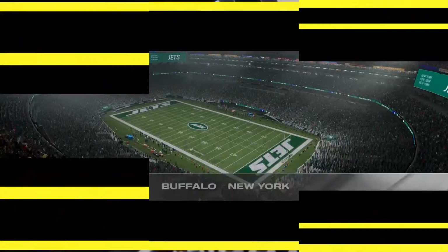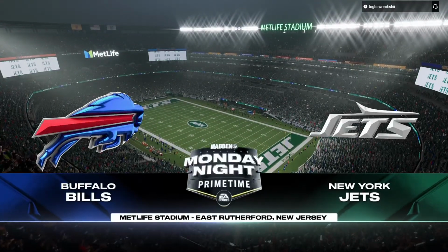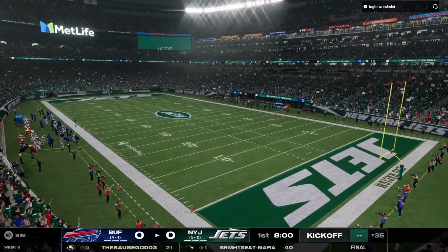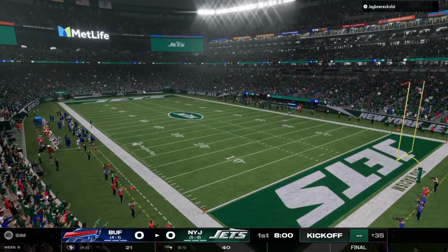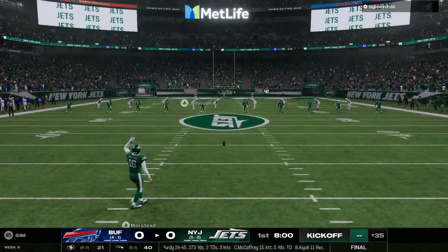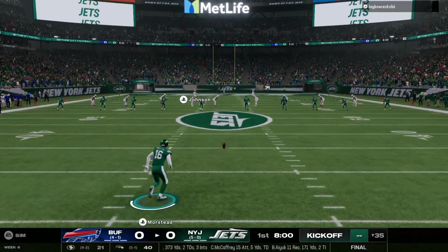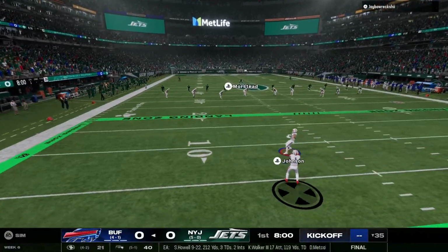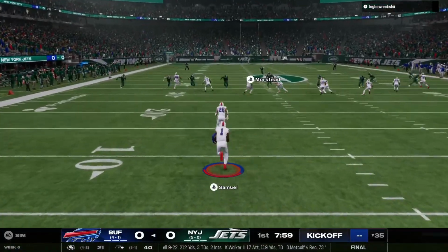Well, Brock, the fans were out and shouting J-E-T-S, Jets, well before the gates opened here. And now they fill the stands of MetLife Stadium in East Rutherford, New Jersey. Here's Thomas Morstead out for the opening kick. And off we go in Monday Night Prime Time.